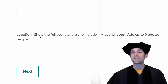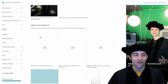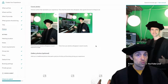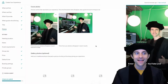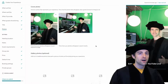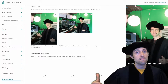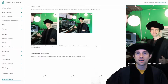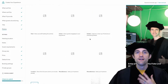And then for me, like the location, I could take a picture of the shed with the door open in the backyard or something. The photos section is something you really want to plan ahead for. If you haven't even started doing this yet, plan ahead for getting photos taken properly, not just whipping your iPhone out and taking a quick selfie, but get someone else to come over and be the guest. Then have someone take pictures of you hosting, get some really good pictures of the location, go through and pick out the best pictures for the experience.